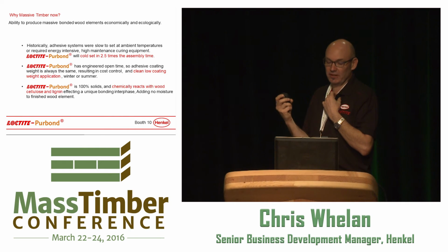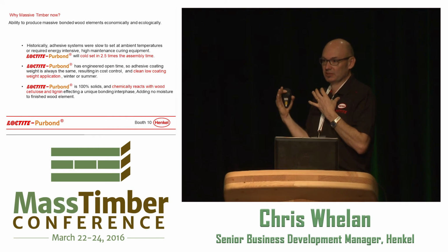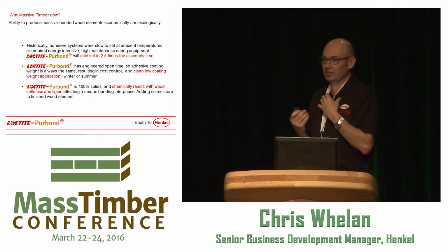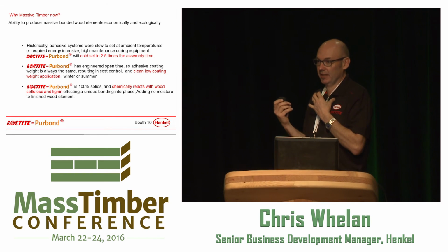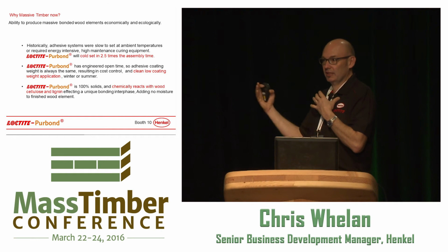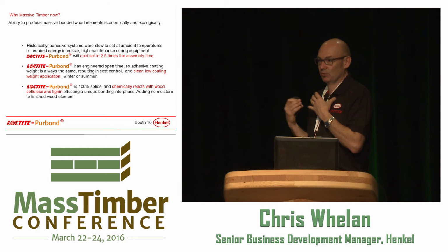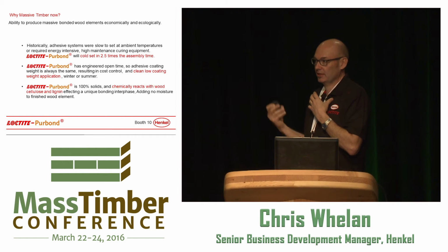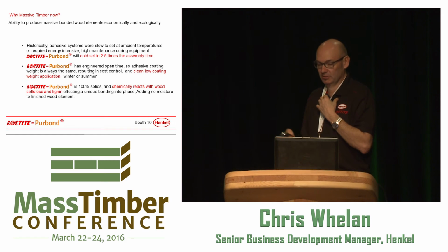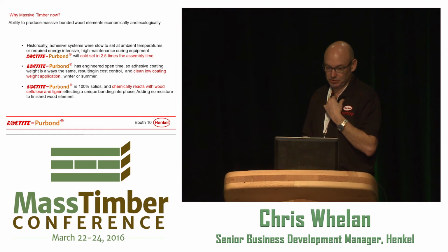So it's very important to have an adhesive, especially in a cross-laminated application, that has some ductility to it. Conventional adhesives in the past were always very brittle, and they tended to fight with the wood, whereas the one-component polyurethane adhesives become part of the wood. So while they're creep-resistant and structural, they will move with the wood and reduce the amount of checking, reduce the amount of noise, those type of issues.